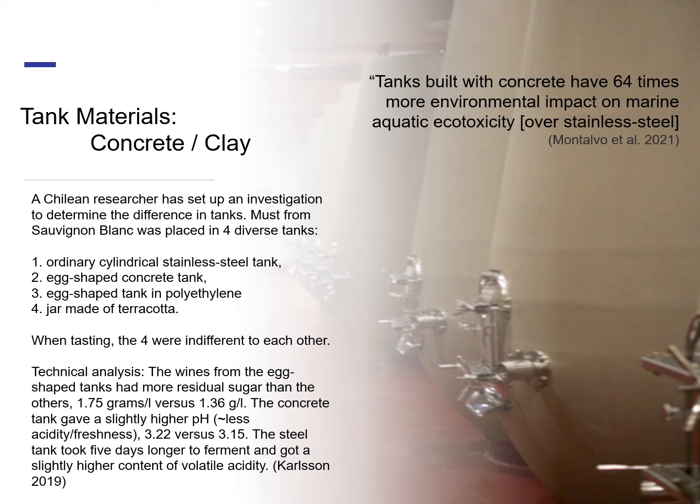As our next material is plastic in the flex tank, the company has designed the Apollo and the Orion in an egg shape to simulate the classic concrete and clay vessels. The oval contours will help promote yeast circulation throughout fermentation.